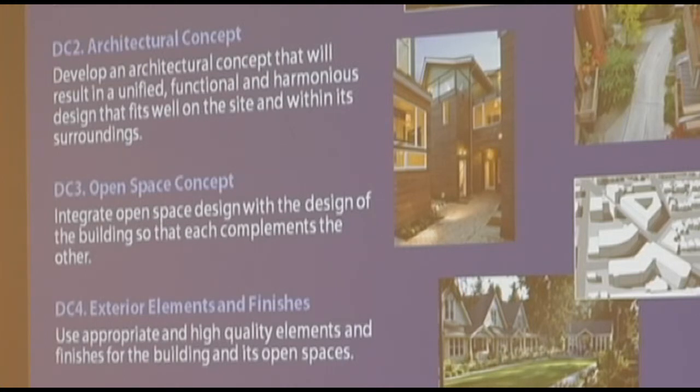And then the last one is almost verbatim the same as what's in the existing guidelines: exterior elements and finishes. Again, this takes it from the big picture, uses, all the way down to the very specific. What materials are you using? What are the colors? What are the finishes? Are they appropriate for the neighborhood you're sitting in? Are they appropriate for the uses that you've identified for the building? And I think that may be it. Yeah, that's it.